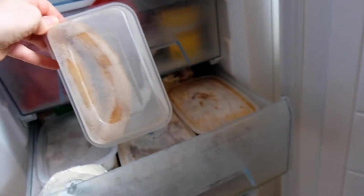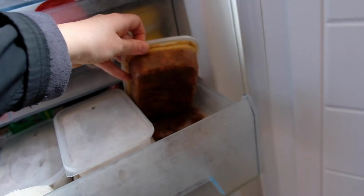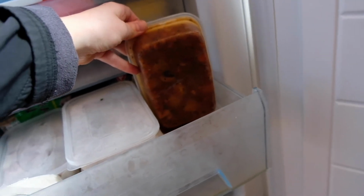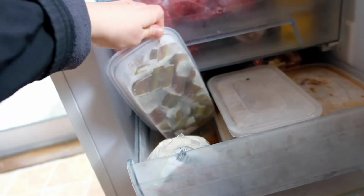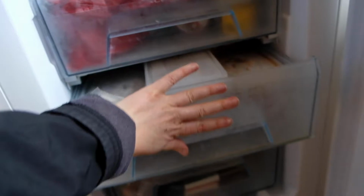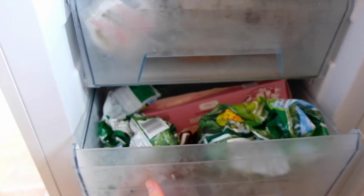These are all like some bananas that were going brown. There's some, I think that one's curry or chili. There's some rhubarb from the garden, which we couldn't get through in time, so that'll be up high one day. This bottom drawer is mostly our flatmates. That's why there's really weird old ice cream down there. Just ignore that one entirely.